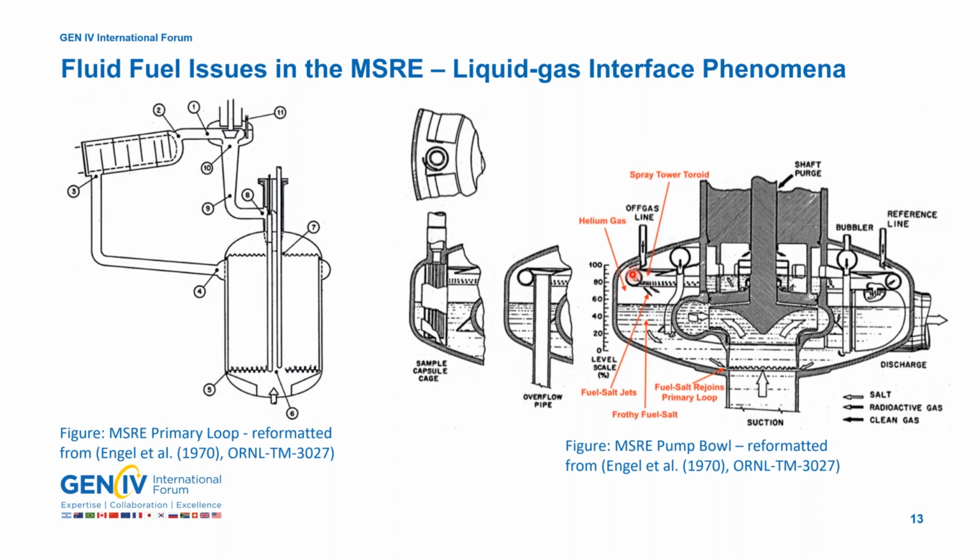And so some of it will be diverted and then shot through this liquid, through this helium atmosphere, and then fill up part of the pump bowl. Here inside the pump is where most of the fuel salt is cycling. But outside of the pump, in the pump bowl, a certain amount of fuel salt was building up, and then it would slowly be sucked back down underneath the skirt and re-enter the primary loop.